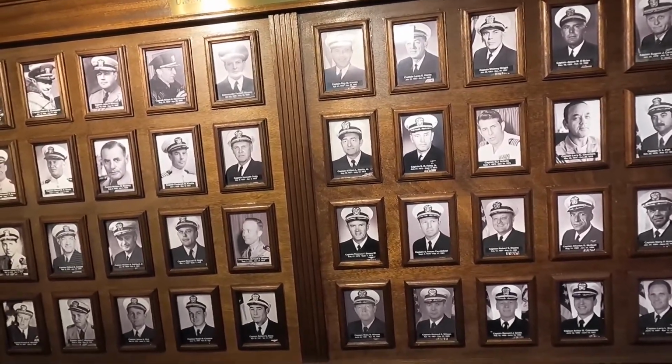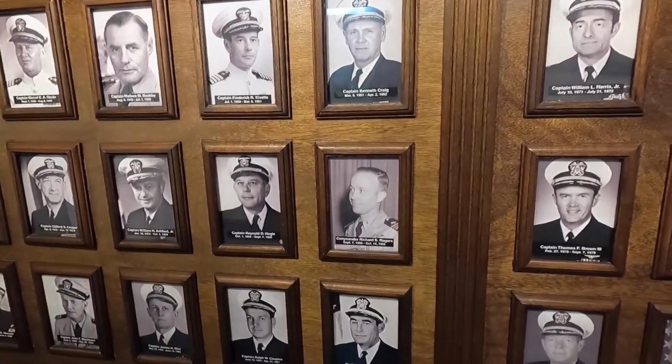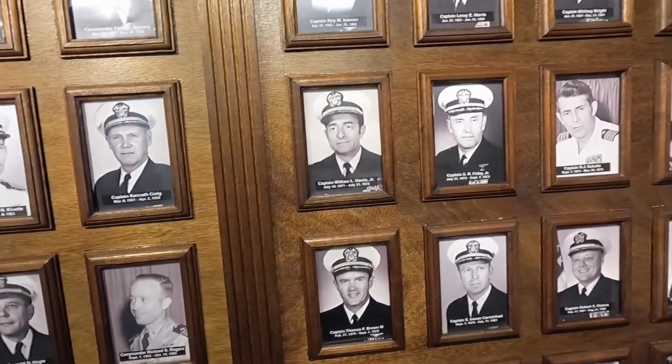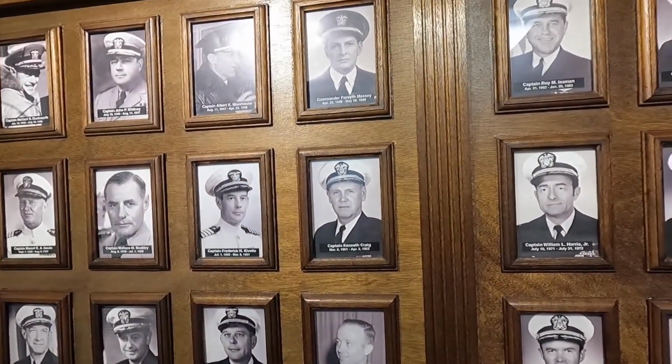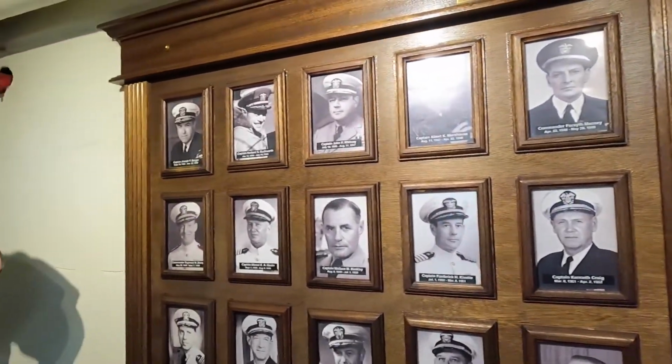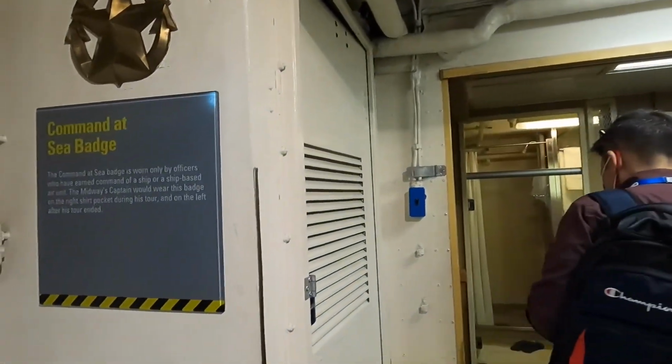Commander, well, they call them. Well, some of them are commanders, captain. Yeah, I'll get that. Which one is higher? I think captain is higher than commander. Yes. Oh, look at that, Japanese style. Look at that.